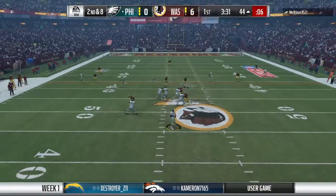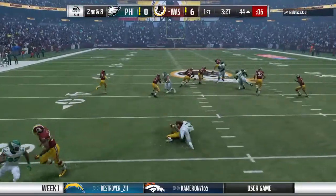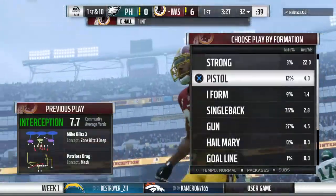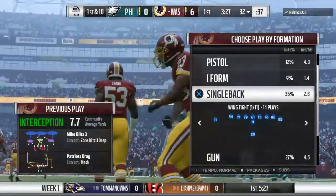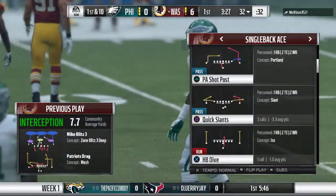From the gun, it's Wentz. Into heavy traffic, and it's intercepted. Picked up by the safety, D'Angelo Hall. And they are going to set up shop at the 32-yard line. So that's back-to-back drives where they've thrown an interception.